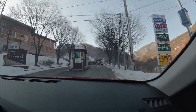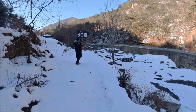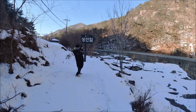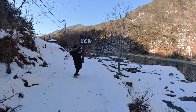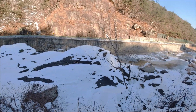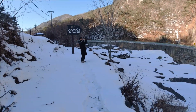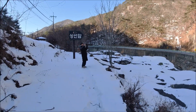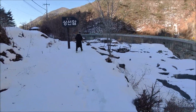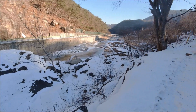To pay parking. So there's this amazing rock formation over there. And let's check it out.